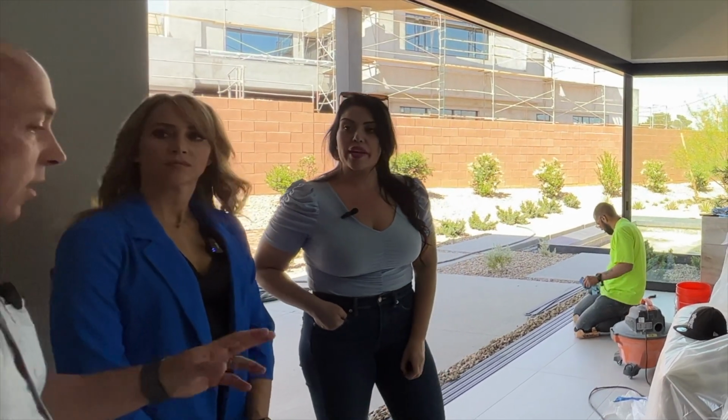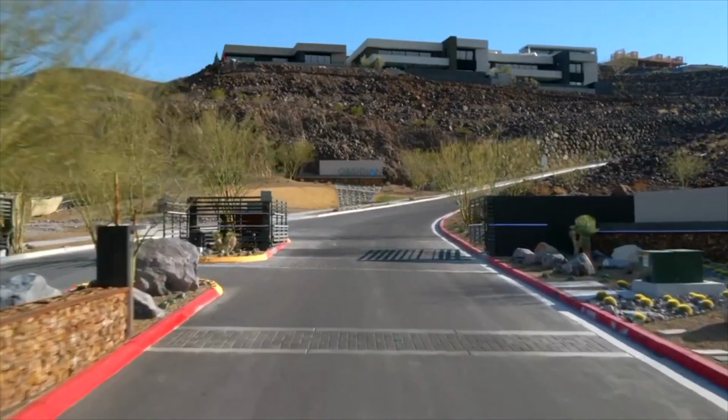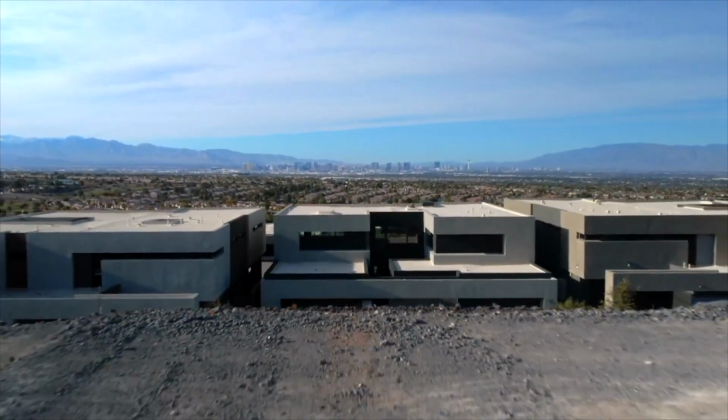Hey, so talk to us a little bit about that, like Nexus division versus Elite division, because I think for people who are familiar with Blue Heron, who followed Blue Heron for a long time, probably understand Blue Heron as a custom home builder, which they still are, and that's their Elite division. Can you kind of tell us the difference between the two?